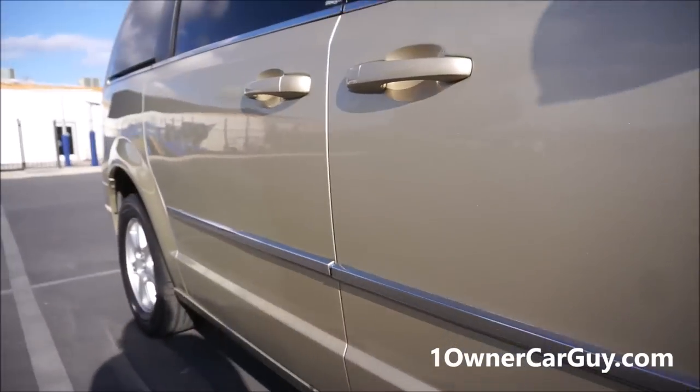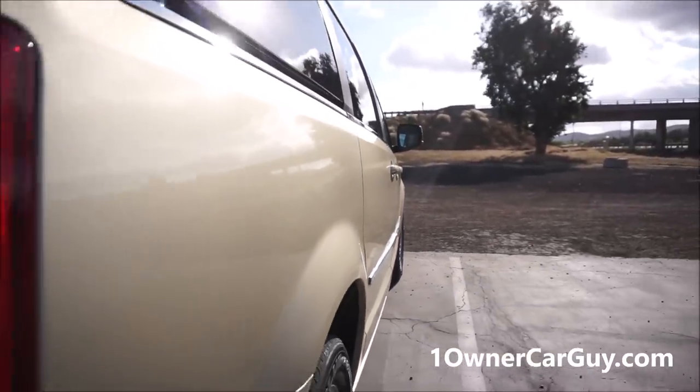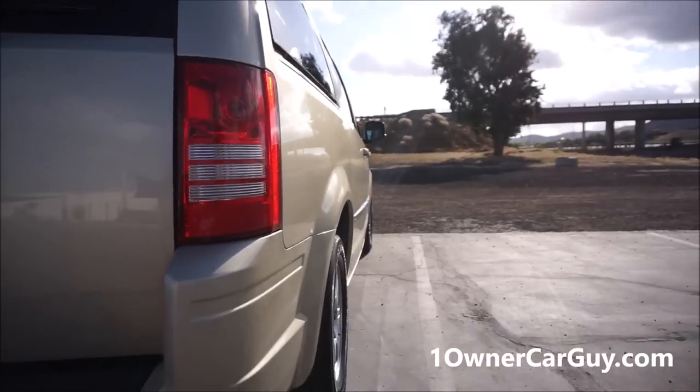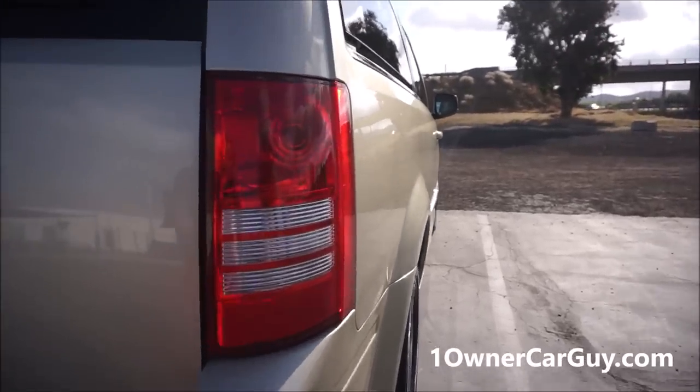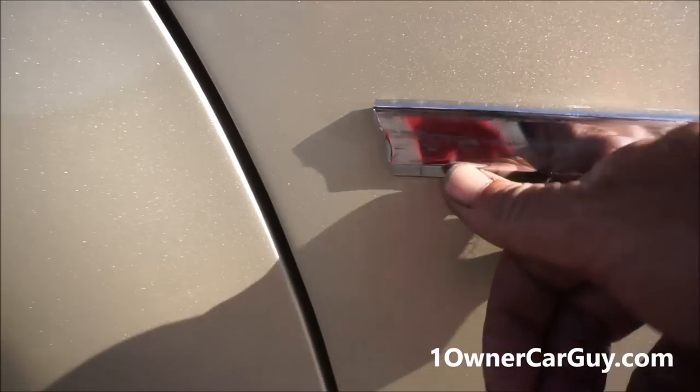There's a couple little chips right here. And there's just hardly any damage on this thing. I don't want to say there's a ding on it. Let's just say there's a ding somewhere where I can't see it, because looking down the side of the car, I'm just not seeing any dings. But there has to be. We know there... oh, right here. Little scuff on the chrome.